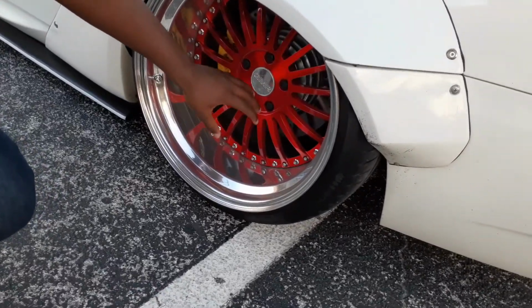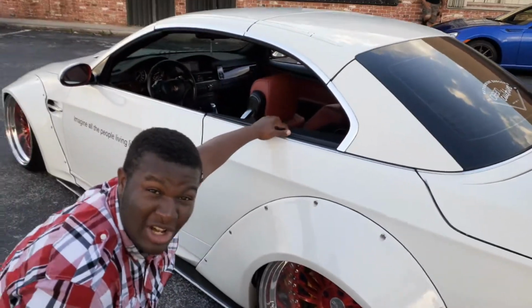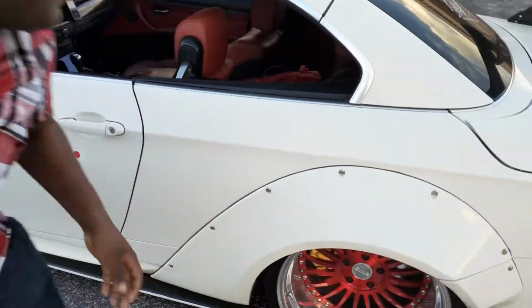Now look, come to the rims, the red rims. That itself looks sick. The dish, and then the interior is red as well. Did I mention it was a convertible, guys? This thing is sick. Matches your shirt. Matches my shirt too.